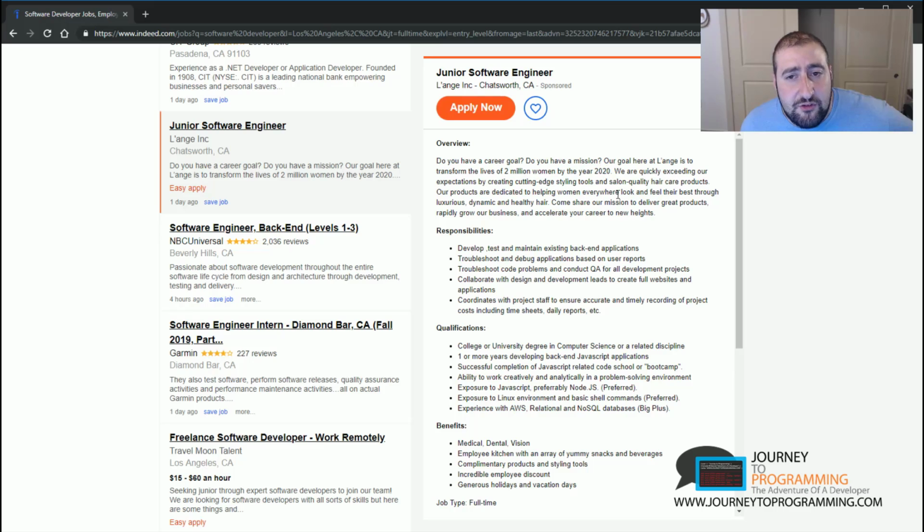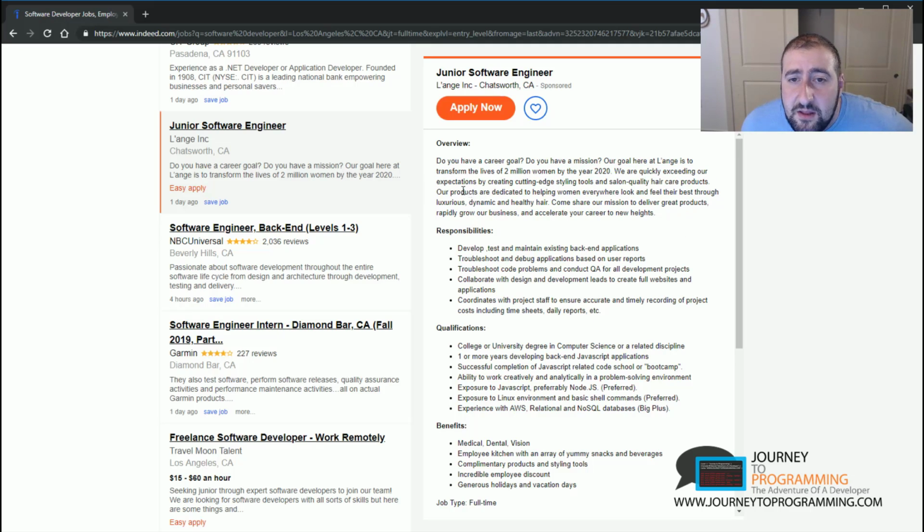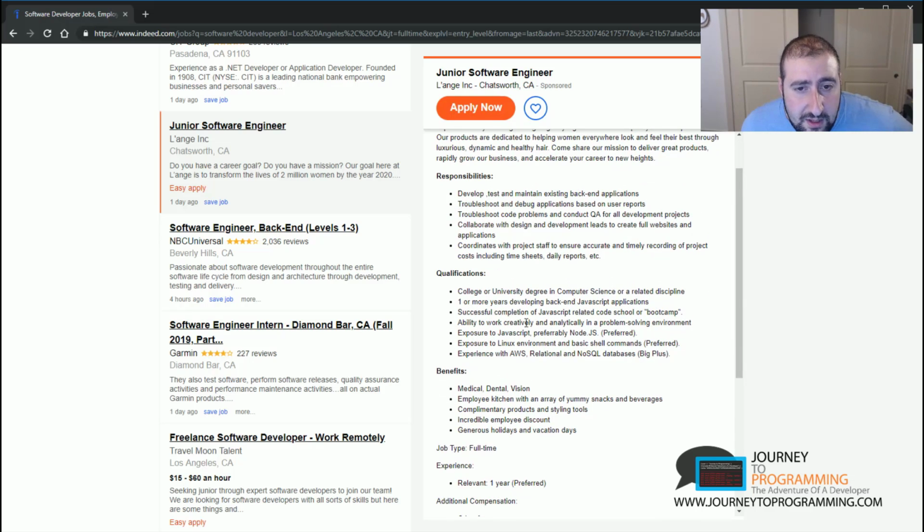I think their goal is interesting. I just need to see exactly what they're doing. Cutting-edge styling tools and salon-quality hair products. Okay, they're looking to create a hair product type company. And they're probably already doing well if they're hiring an engineer. They want a junior, though.